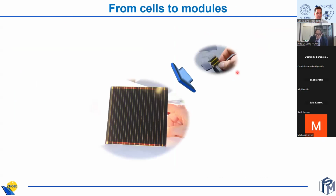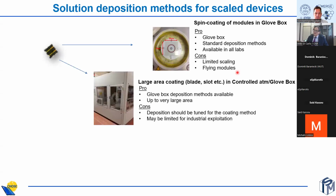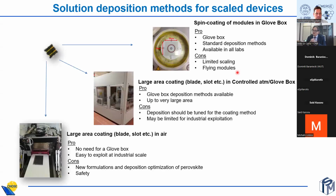In the last 10 minutes, I would like to show you how you can scale up to large area. Is it possible to scale to large area? You can do it by using spin coating. It's a little bit critical, risky, because you have a large area substrate flying around if you don't stick it very well on the spin coater, but you can also use large area coating machines to create your large area modules.